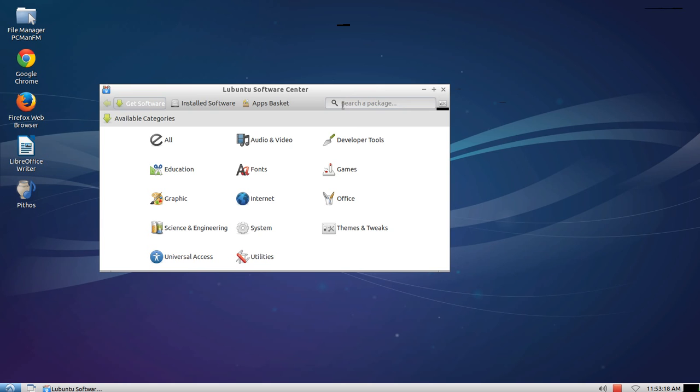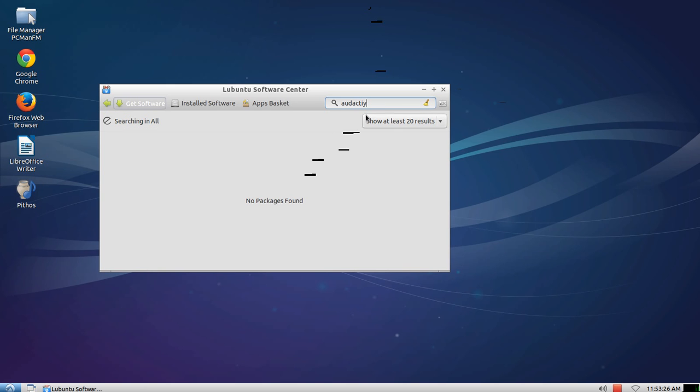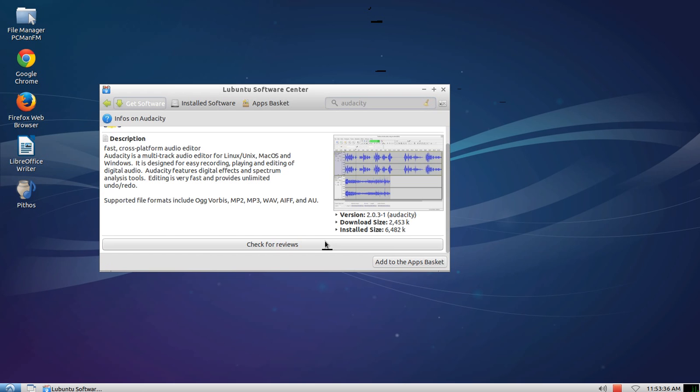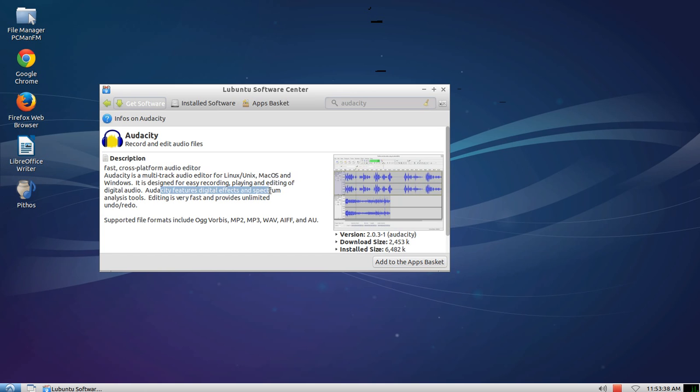Say in Lubuntu, all I need to do is type Audacity. Say if I want Audacity, I just type Audacity. Oops, I typed Audacity wrong, my bad. There we go, and you can even double click to check if it's good. Wow, this is really good, right?